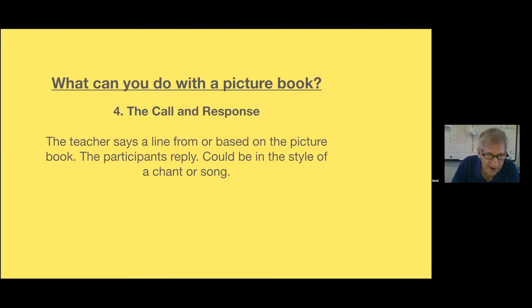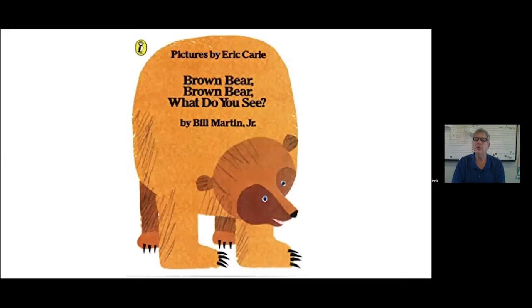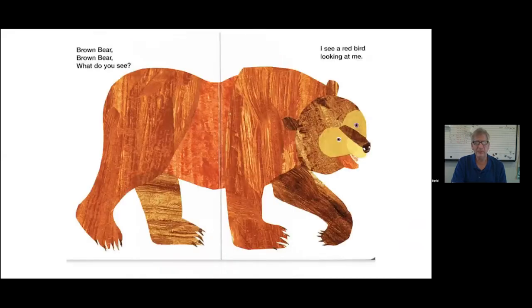The call and response. The teacher says a line from or based on the picture book. The participants reply. Could be in the style of a chant or a song. Brown bear. I've heard different songs for brown bear, but brown bear, what do you see?